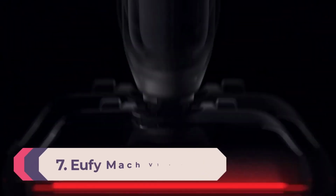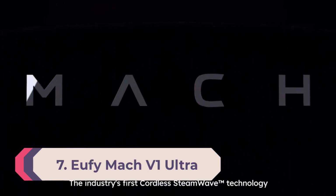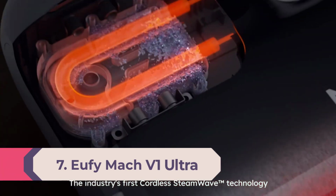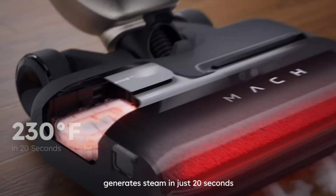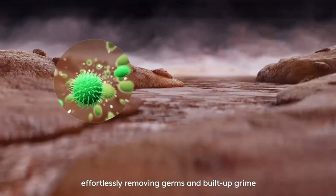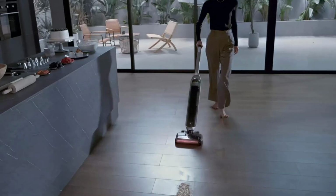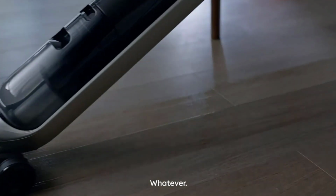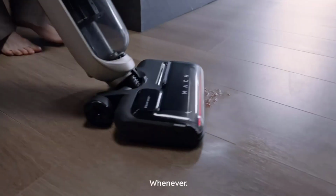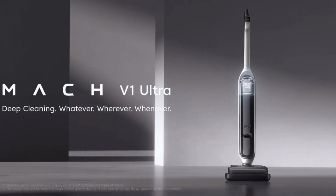Number 7. Eufy Mach V1 Ultra. The Eufy Mach V1 Ultra is a beast. It vacuums and mops, holds a 6 bin capacity, holds a battery of up to 84 minutes, and weighs almost 6 kilograms, the heaviest on this list. It's not that user-friendly, but it's incredibly powerful. The 2-in-1 function especially appeals to me because I live in a small flat. I'll take any opportunity to condense 2 appliances into one.